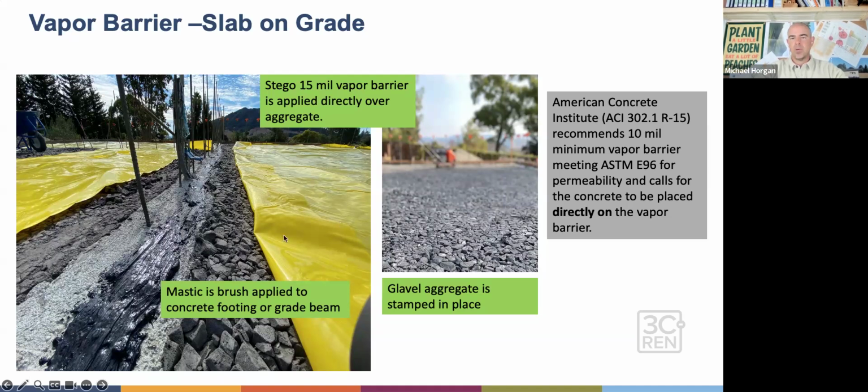We have used an aggregate in a couple projects. It's actually an insulating aggregate. It's a recycled glass called Glavel. I think there are 2 or 3 different versions of that available in the US now. It does provide an insulation value of, I think it's 1.5 per inch. Someone can double check me on that. It's been a couple of years since we've done a big Glavel project, but we do have one coming up.